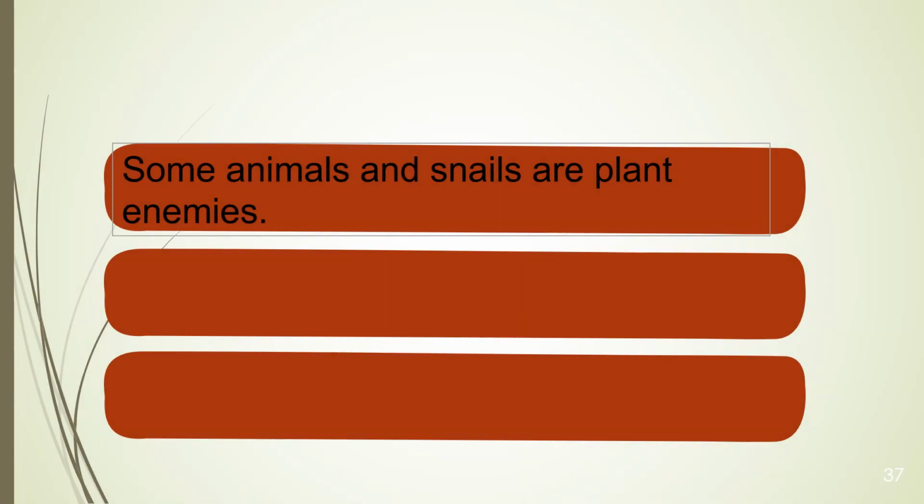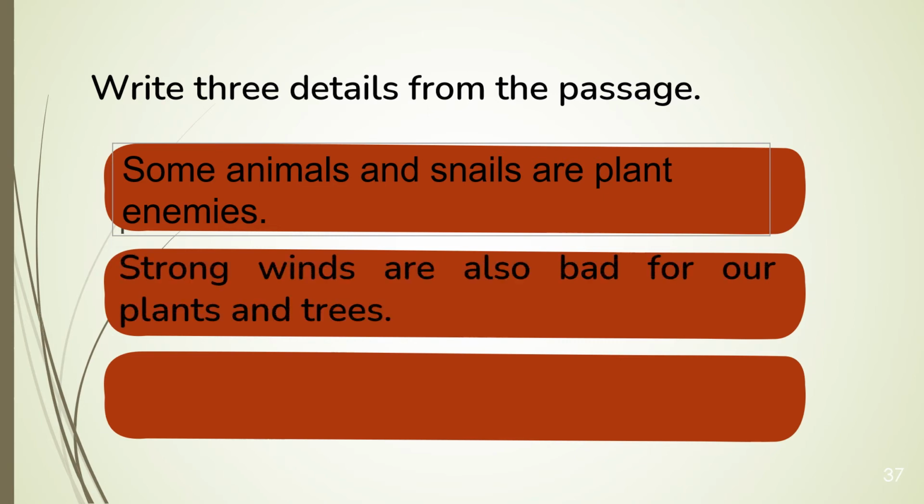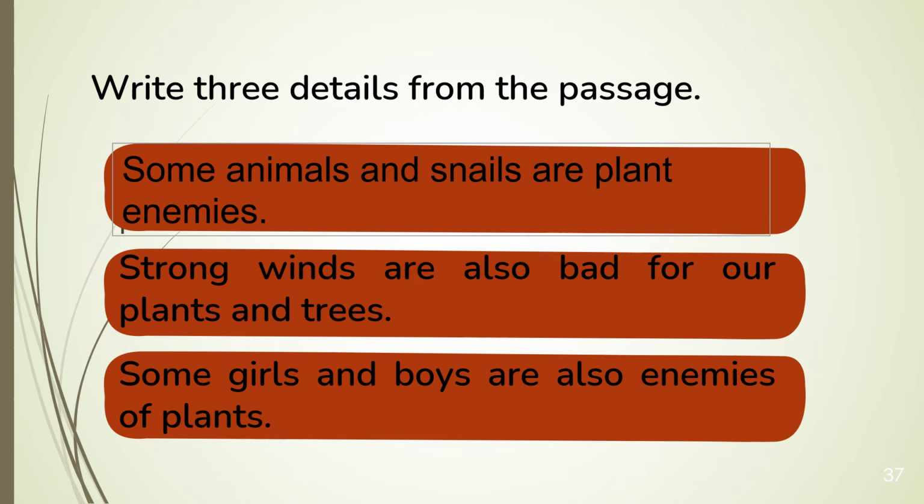And here are the answers. Some animals and snails are plant enemies. Strong winds are also bad for our plants and trees. And some girls and boys are also enemies of plants. Did you get all the correct answers, kids? Great!